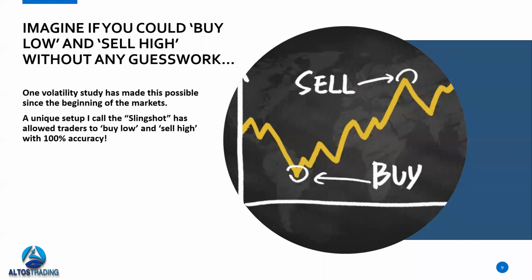What I've developed using this volatility study is a unique setup called the Slingshot Trade. Again, it's allowed traders to buy low and sell high with 100% accuracy. Now, this setup doesn't occur all the time. It only occurs in certain market conditions, and I'm going to help you identify those. But if you trade this in the right market conditions, it works. It's worked 100% of the time going back to the dawn of the stock market.